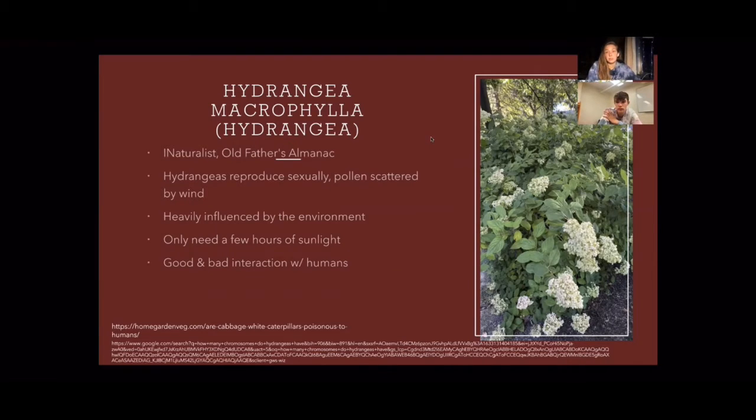So an advantage of these plants is that, although they are heavily influenced by the environment, as long as they get a few hours of sunlight a day, they will flower, which is really significant. As I said, they're very popular to humans, and they'll be fine with just a few hours of sunlight, which is good for survival. And hydrangea plants have been on Earth longer than humans, and there are pros and cons to them. They're very pretty for aesthetics, but unfortunately, we did not coexist with them.